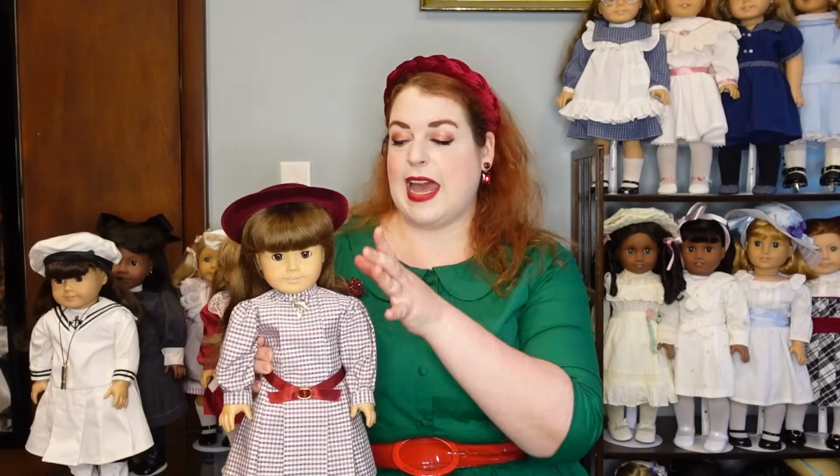Right here, we have Samantha in her meet outfit. This is how she came when she was sold, though the accessories like the hat were additional. This is actually a 1987 Samantha in her 1987 dress. And this dress, I hate to start off with something that's not that great, but honestly, this dress is not very historically accurate.